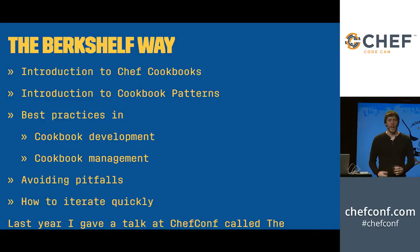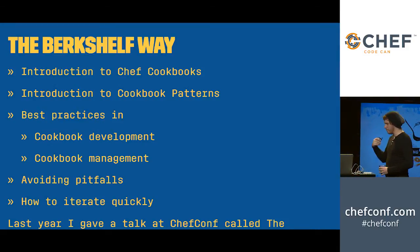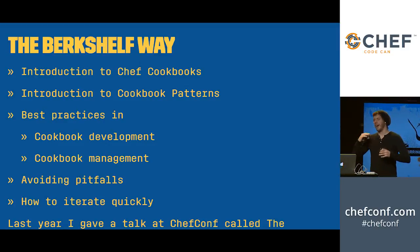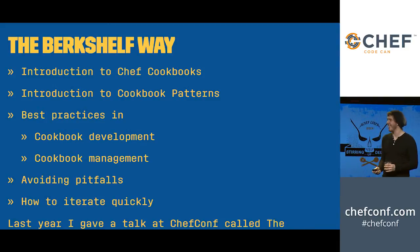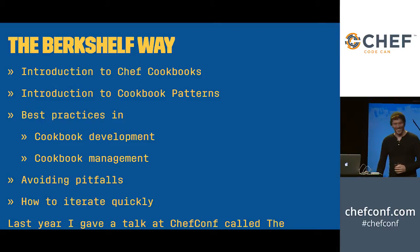And also, more importantly, how to iterate quickly, because 3 or 4 years ago, I forgot how bad it was, but trying to create a cookbook 4 years ago and building a VM, putting it in there and destroying it and going through that whole thing, just change one line and then get a "no method nil on open close bracket." What the fuck does that mean? I know what that means now. Well, I mean, I did know what that meant, but it sucks.